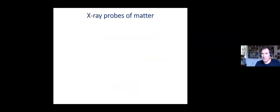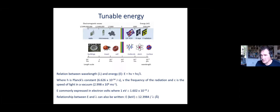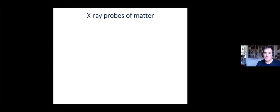Told you a little bit about the advantages of synchrotrons not just being bright but tunable, so you can get synchrotrons that generate infrared radiation, ultraviolet, but most of them generate x-rays from the soft all the way through to the hard region of the spectrum.